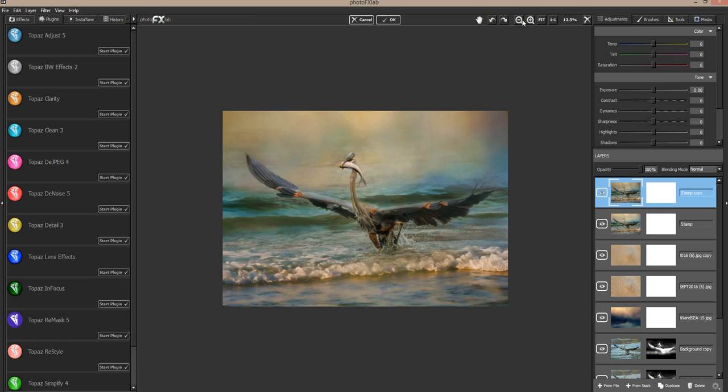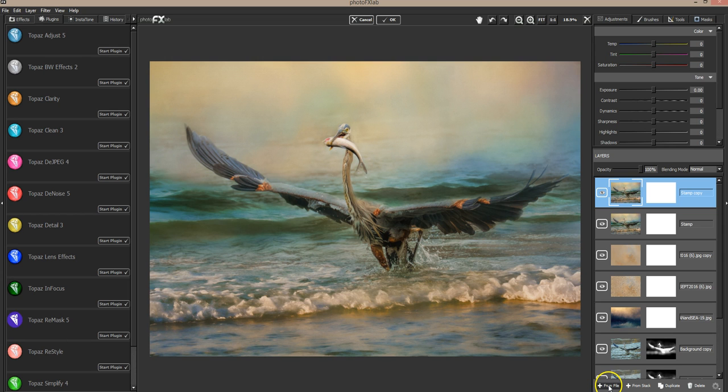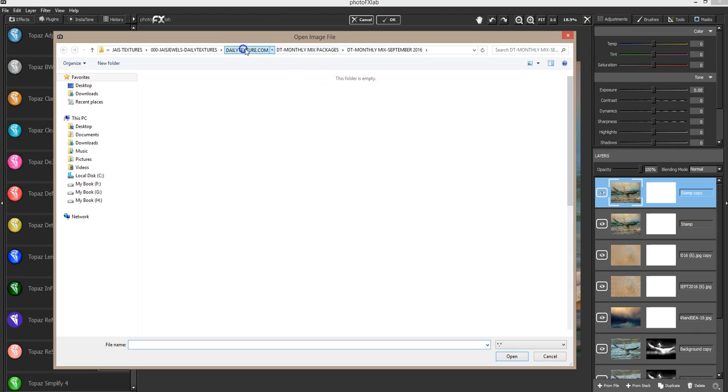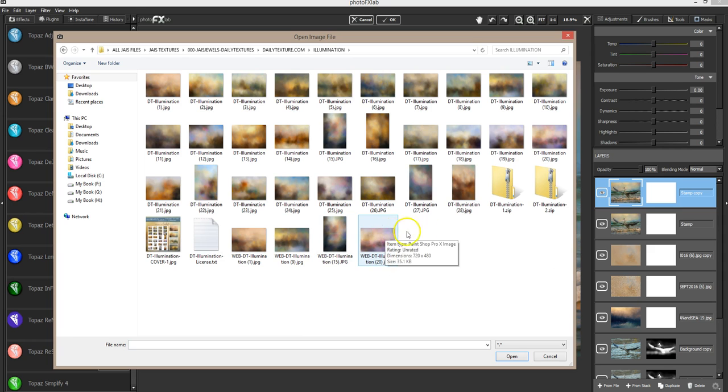You zoom out. Unfortunately, when I did that, it does some funky things with the colors right here. And I don't like that. So we're going to delete that layer, then go back and duplicate that one again. And instead see if I can find a texture that I can put on top, probably from my old standby, the Illumination collection. Something that's got a little darker area that might look good over the top edge.